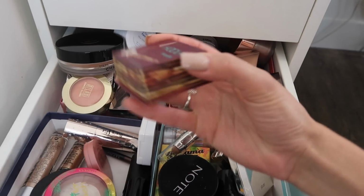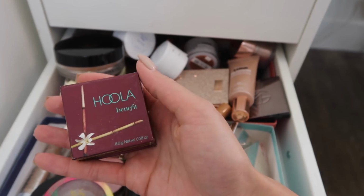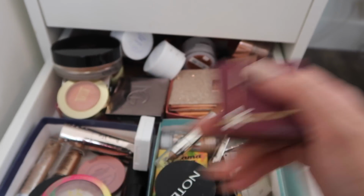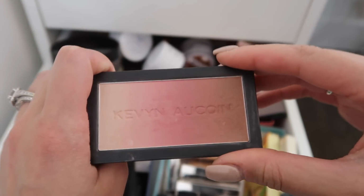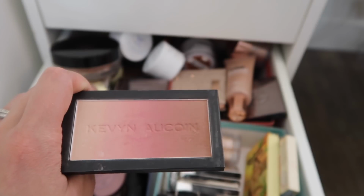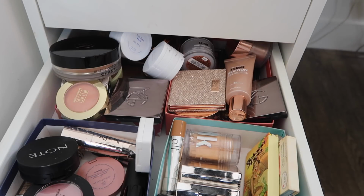Let's go for Hoola bronzer from Benefit. This is a fairly new one that they sent over, but I have one in another kit, but I actually really like this and I never ever use it, so let's go for this one. I'm also going to use this blush in the shade Capri from Kevyn Aucoin. It's like a bronzer blush hybrid. You could use this on its own for bronzer, but I just like to swirl everything together. Haven't used it in a while, but it's one of those shades that I really like, that bronzer kind of effect. So definitely going for that.